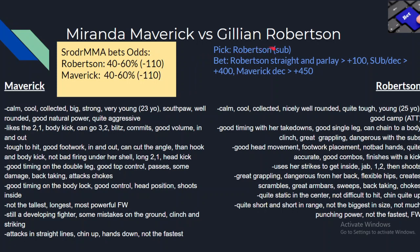I'm going Robertson by submission, but it's super tentative. I think between submission and decision, it's about the same for Robertson. So don't be surprised if she cannot take Maverick down and ends up with a decision, a close decision. Robertson being able to out-wrestle her a little bit, but not decisively, like a split decision type of thing. Both of these girls having their moment.